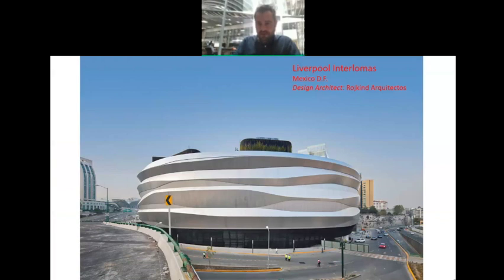This project is in Mexico City. It's for a department store actually called Liverpool by Roquín de Arquitectos. And this was actually an extremely challenging project where the architect and the owner came to us with 1 year to turn this around from basically basic design all the way to installation. So they had an opening date, which was almost exactly 1 year from when they approached Zahner. We were able to achieve that.